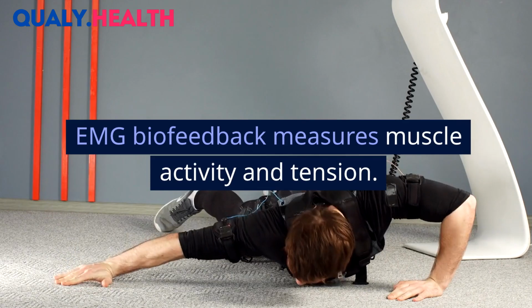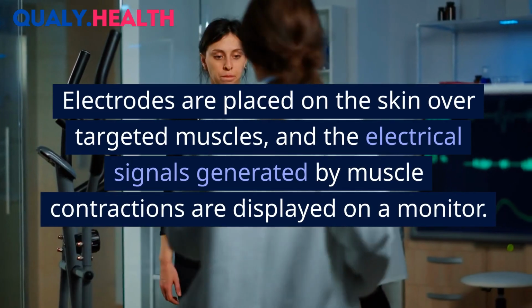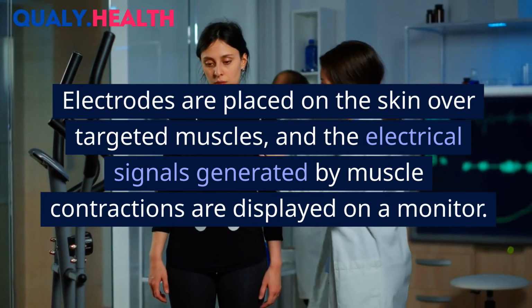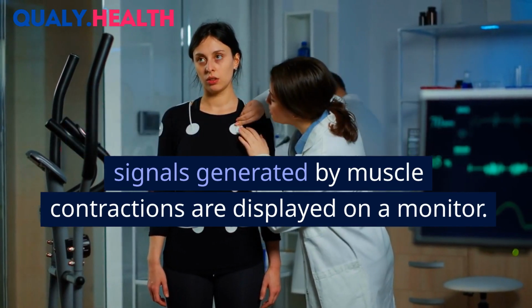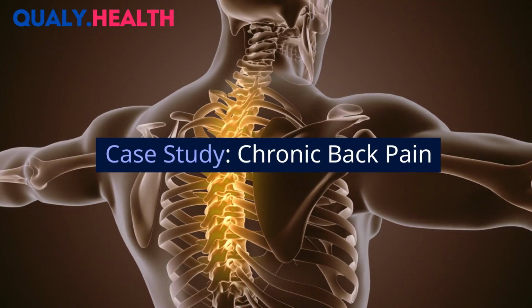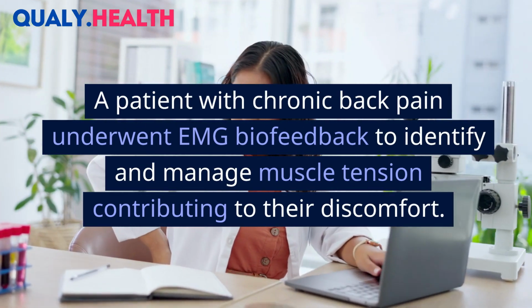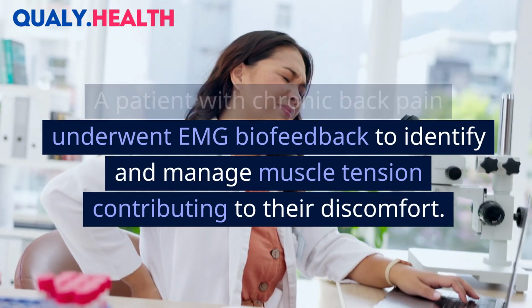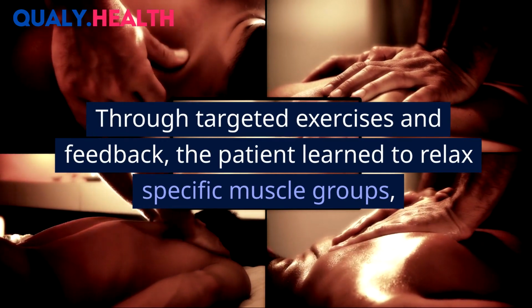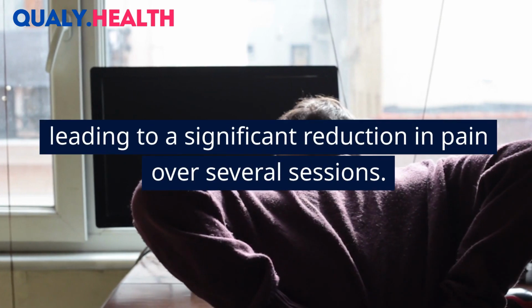EMG biofeedback measures muscle activity and tension. Electrodes are placed on the skin over targeted muscles, and the electrical signals generated by muscle contractions are displayed on a monitor. Real-life example. Case study, chronic back pain. A patient with chronic back pain underwent EMG biofeedback to identify and manage muscle tension contributing to their discomfort.